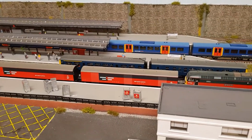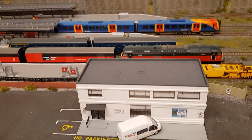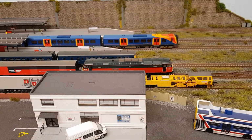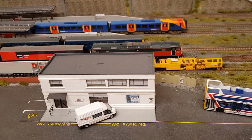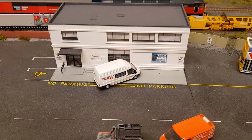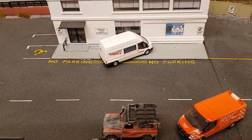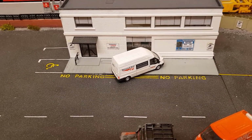The station itself is called Eastport. So yeah, as you can see, I've not really got too much stock. Like I say, at the moment I'm kind of sticking everything into the layout itself, and obviously just using what pennies I have. A little bit of irony on the layout here. Obviously no parking, and Network Rail decided to pull out right outside.